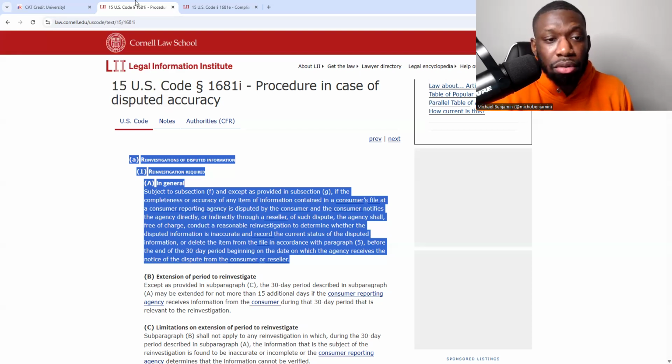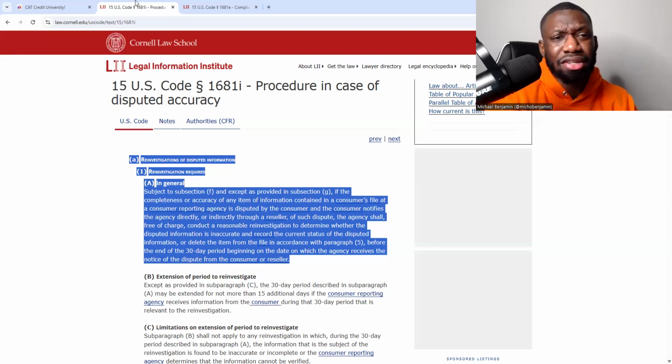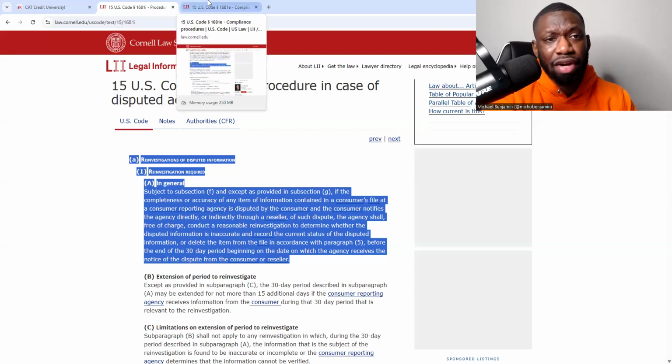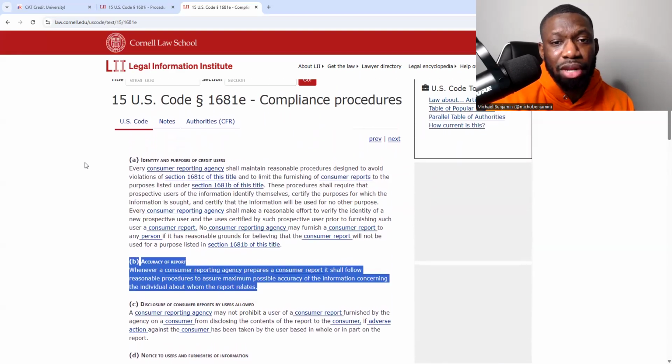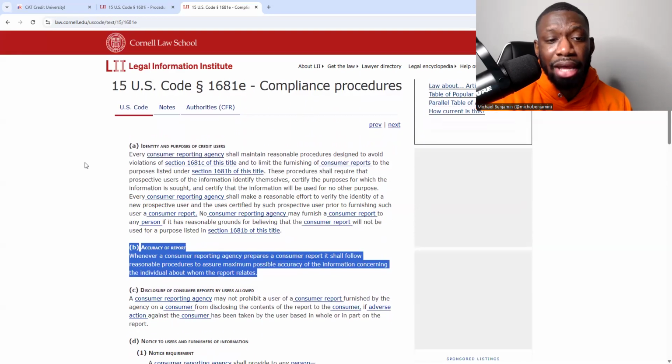So send that out. And if they don't do their proper investigation, they don't correct it and take the right action, obviously you want to look at your method of verification. You want to request a method of verification. So 1681i number 7. But I want to just talk about the basics. That's the foundation of the law we're using. We're also using 1681e(b). So what is this? Compliance procedures, right? So we combine that. It talks about maximum possible accuracy.